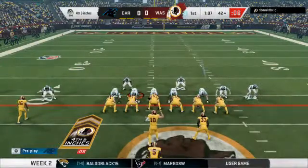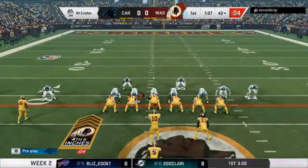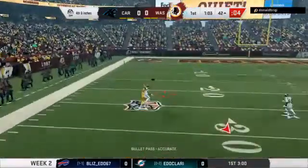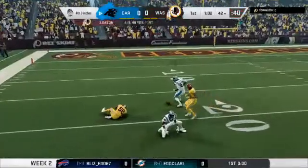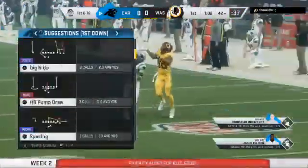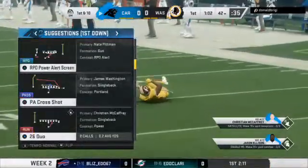Mike 59. Lock it. Mike 59. On 4th down, Eason. And this is going to be incomplete. The Redskins go for it, but it doesn't pan out. And the Panthers will get the football back.